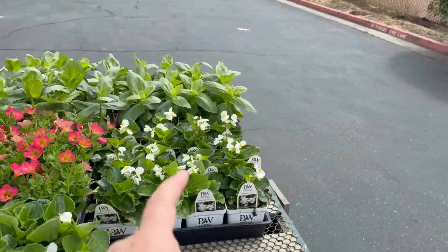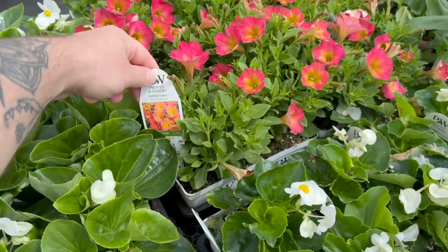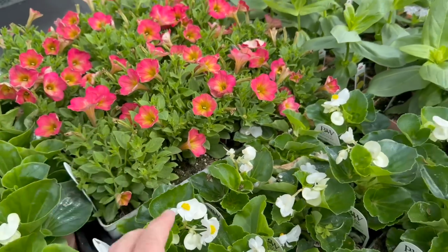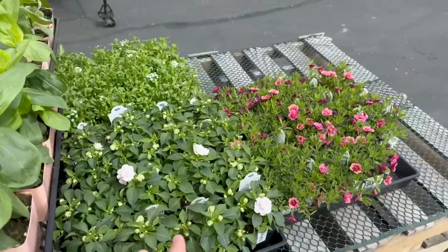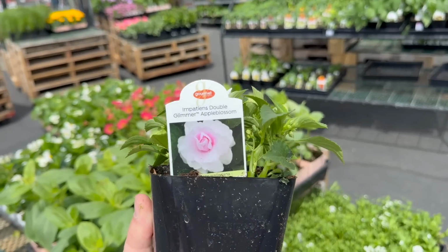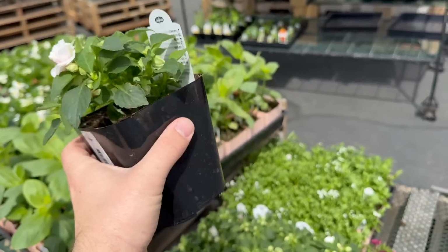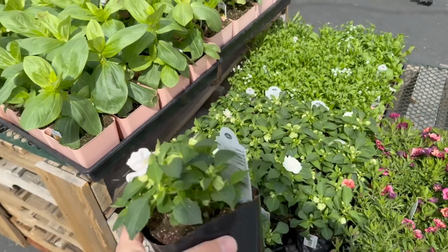So there is the more Surefire White. Are these the Bermuda Beach Persimmon? And I've got some of those. And then also, I think I'm gonna grab one of these guys because these guys are really, really pretty. We'll see if I can keep it alive. So this is an Impatient Double Glimmer Apple Blossom. Anything that says Apple Blossom, I'm a sucker for, so we are gonna grab one of these today too.